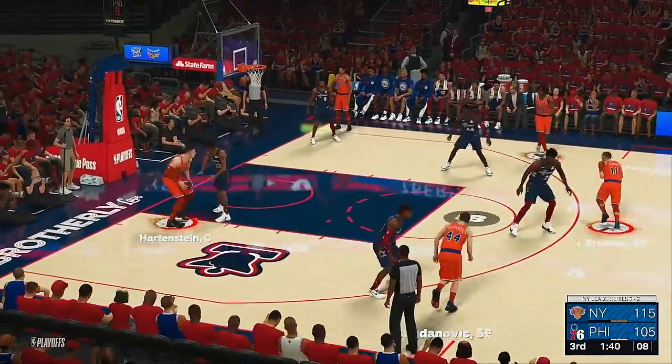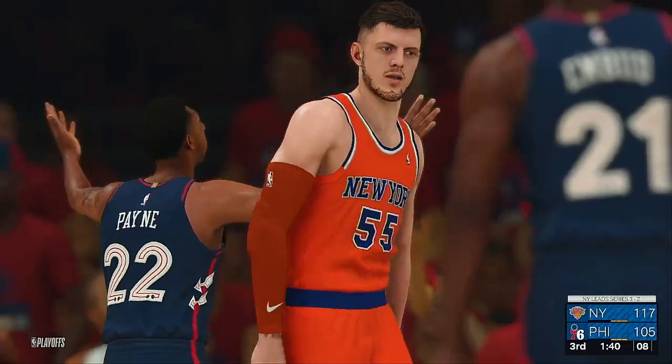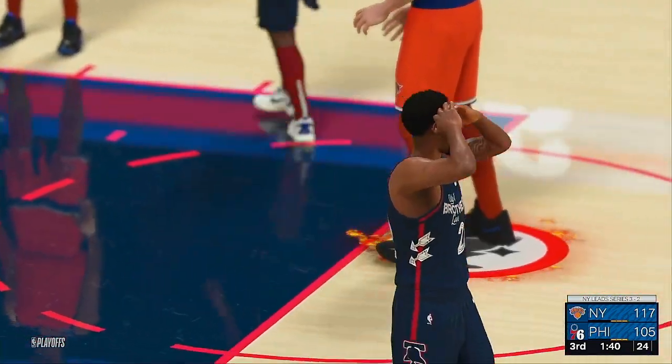Brunson kicks to Bogdanovich. Fouled in the act of shooting. Gets the bucket anyway, so a 3-point play chance for him. What a play there. The hoop plus the harm. And he's got his first chance at the line here.